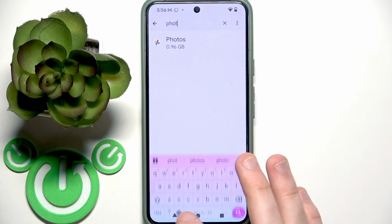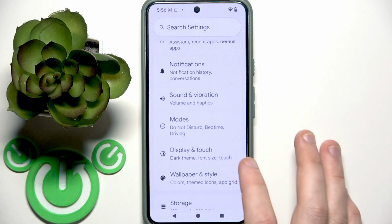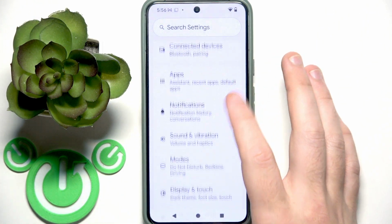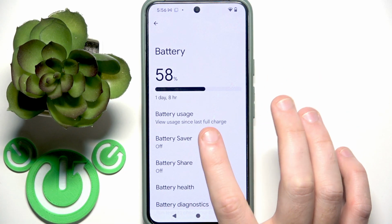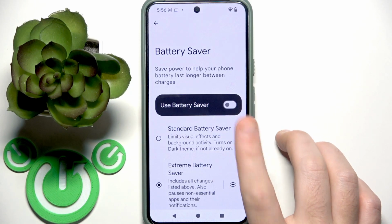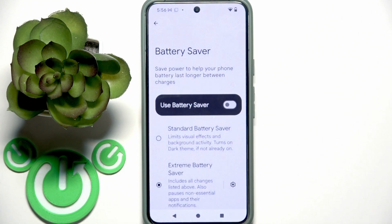After that, I recommend to return to the settings and then move to the battery. In the battery we have battery saver. Tap at this line and make sure that you disable this mode. You may have this connection instability with battery saver.